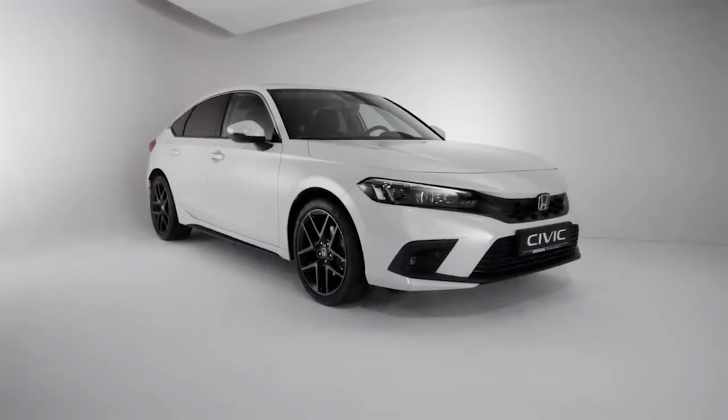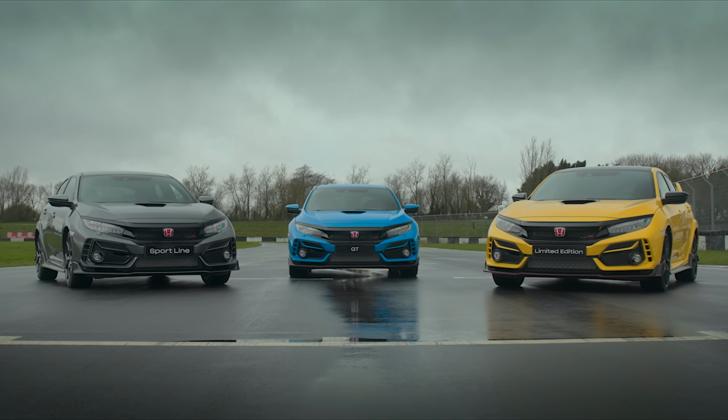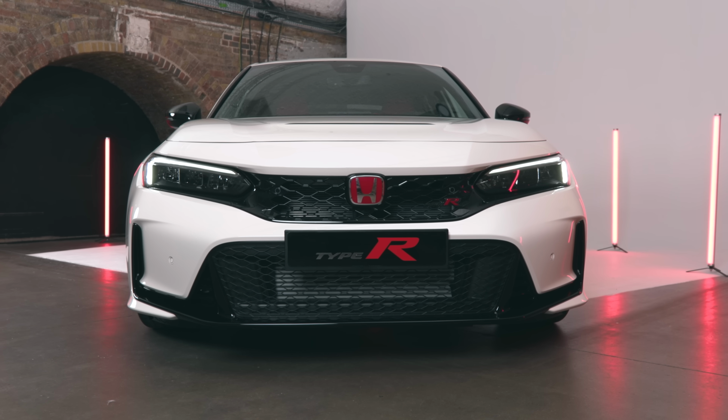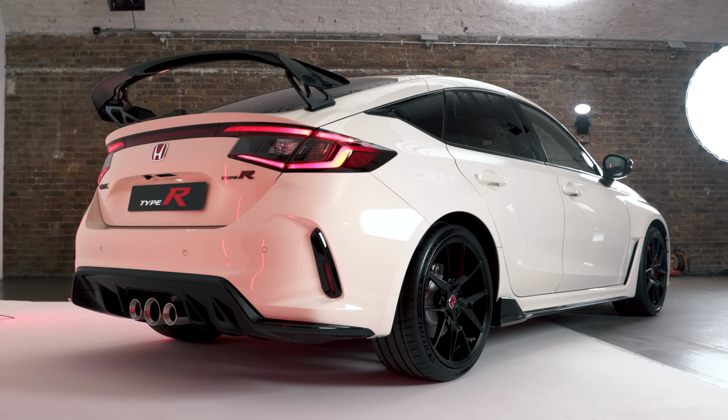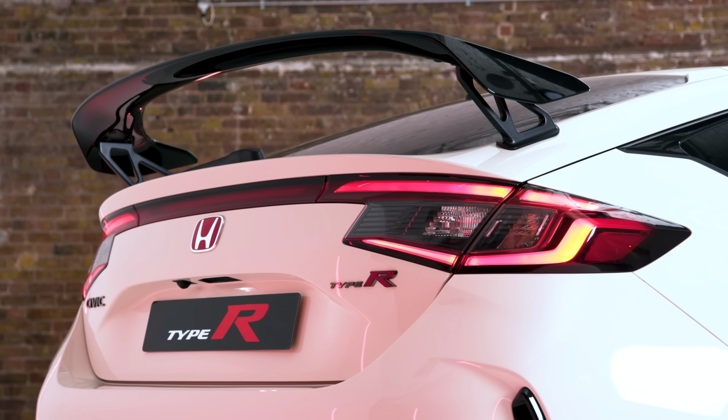This car is based on the new standard Civic, which itself replaces the aggressive angles and countless fake vents of the previous generation with smoother, more understated surfaces, though you can expect many Type R specific parts, either aimed at improving performance or improving looks.